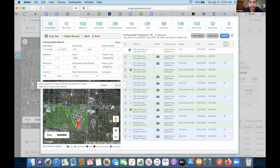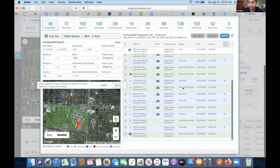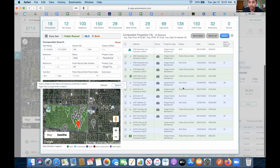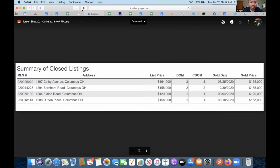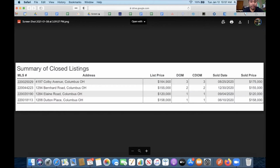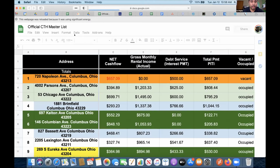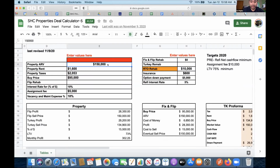I think the reason the operations manager put it at 170 is she's getting a little bit more conservative. There's not a lot of like-for-like properties, but if we take Colby, which sold for 175, not super updated, I would be okay with comping this out at 170 from a more conservative outlook. So we're going to put 170 on the ARV. Whoops, so many things happening here. 170.